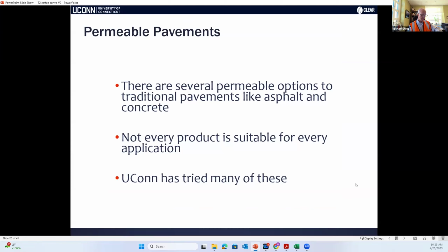So we'll switch to permeable pavements now. There are several permeable options that you can use that are alternatives to traditional asphalt and concrete. Not every product is suitable for every application. That's a key point. I'm going to give you some examples of some that did not work so well, or one. If we have time, I'll bring up another one.